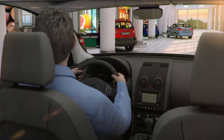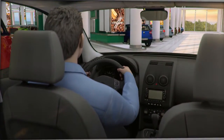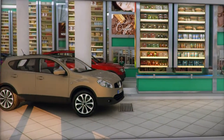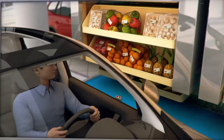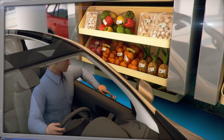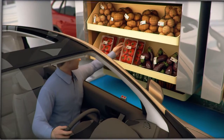Customers drive their cars into the store. The sales floor is divided into sections, each of which serves only one vehicle at a time. Following the lit-up signs, the customer drives up to a free section and parks by racks of moving compartments. Each compartment contains products from a certain group. The customer makes their selection and puts the products onto a conveyor belt.